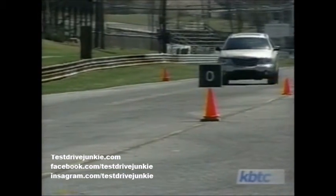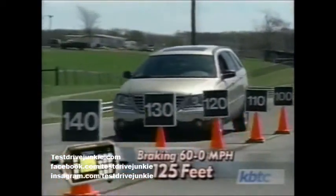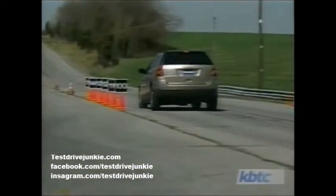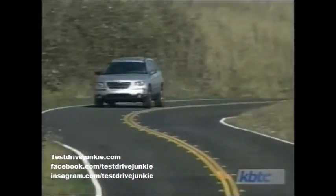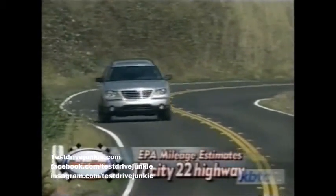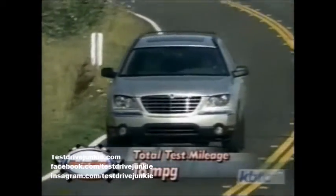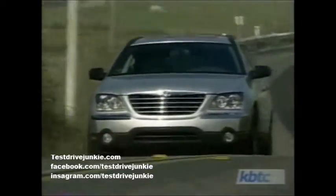The Pacifica's brakes are four-wheel disc with ABS. They stop the big sports tourer from 60 in a good average distance of 125 feet. Pedal feel is a little on the soft side, but overall stability is first rate. Fuel mileage is estimated by the EPA at 17 city and 22 highway. We averaged 18 miles per gallon in mixed if spirited driving. That's more efficient than most midsize sport utes, but still a bit thirstier than the best minivans.